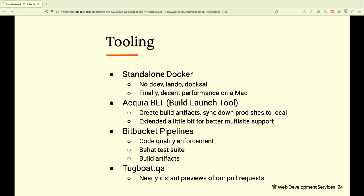And then Tugboat QA. So this is a spinoff from Lullabot. They created this service to do basically Drupal environments. It's not just Drupal, but you can use it for Drupal, but environments on demand. So every time we create a pull request in our code base, a Tugboat process kicks off and creates a Drupal site and checks out the code for that branch from the pull request and applies it.